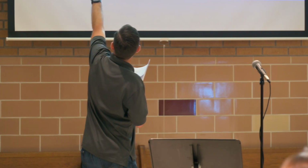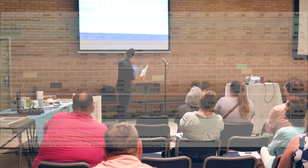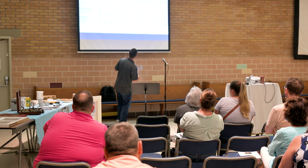So for example, at the very top, historic wood windows, we're assuming that you'll have some energy savings, and then in year 10, you'll do some painting, so there'll be some labor, materials, and maintenance. So that's where the cost from 0 to about 35 is coming in, as you're seeing painting and reglazing and doing all the maintenance that's necessary. And then in the 40th year, we're assuming that you're going to hire a company to fully restore the windows again, because at some point, it's hard to just touch it up. You need to refresh it.